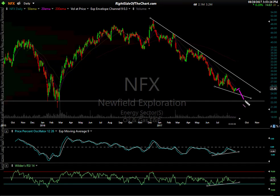Maybe we have to extend that lower trend line there and then come down to this level, and I think it would be a nice buy here around 22.50 and change. And if so, we change these divergence lines, but you'll still have that bullish divergence in place. This is what the wedge would look like at that point.